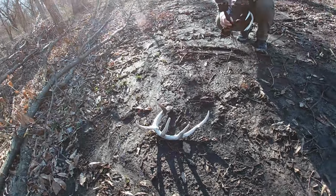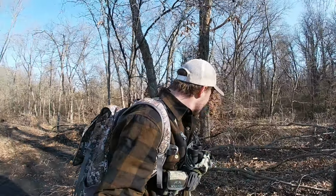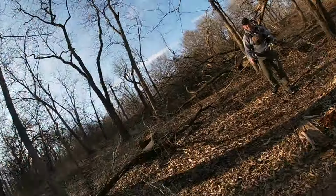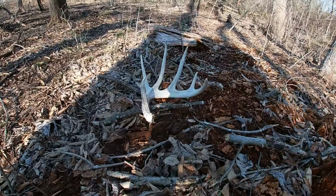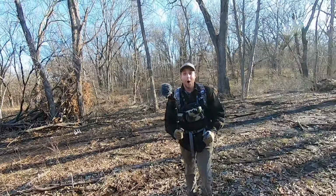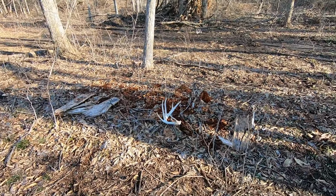Ooh. Oh, match side! Match side! Oh my! Holy shit, I just found my first ever match set. Look at this. Dude! Oh holy shit. My God. He hit the jackpot. Look at that. Dude, give me some! Jesus. Holy shit! Oh my God.